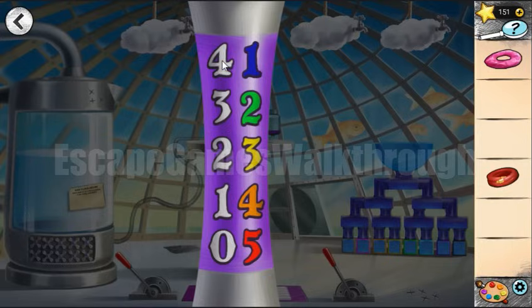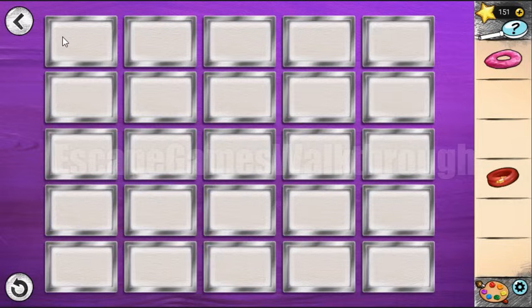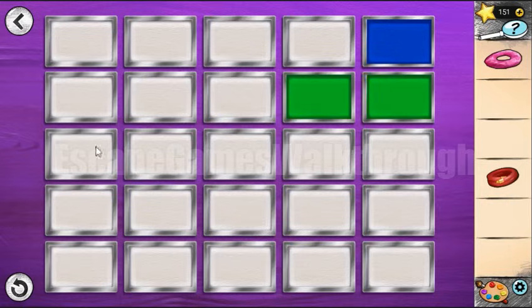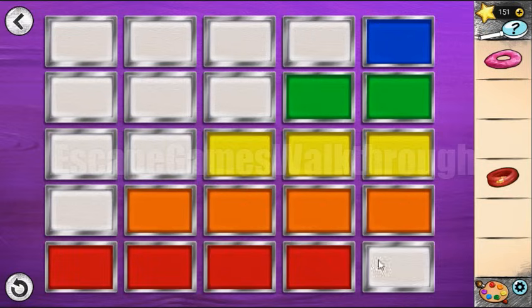So we have 4 white and 1 blue, 3 white and 2 green, and so on. The sum of each row is 5. So we need now to paint the grid. So we have 4 white and 1 blue, and then we have 3 white and 2 green, then 2 white and 3 yellow, then 1 white and 1 orange, and then all the 5 red.